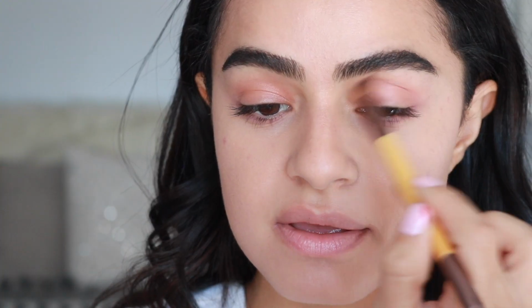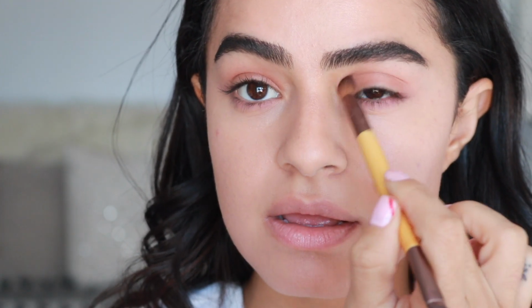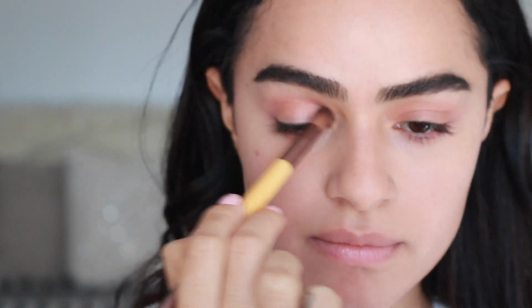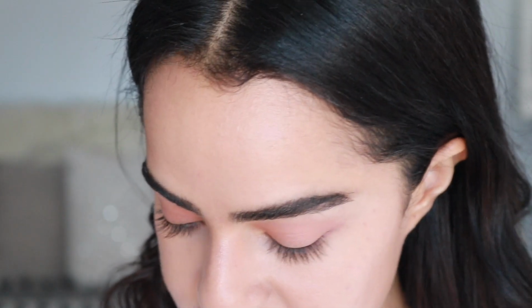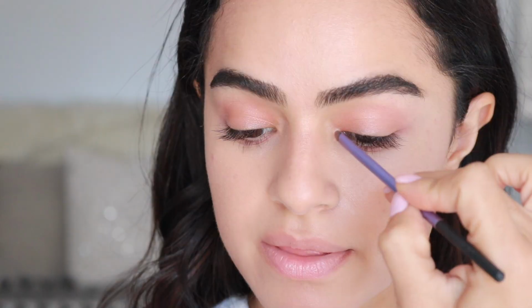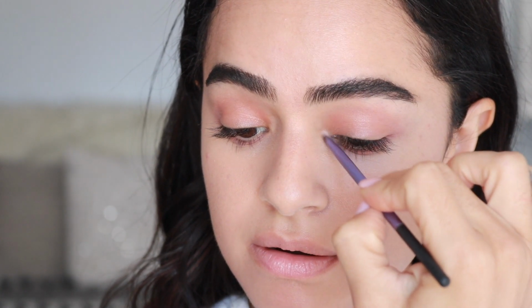So I'm gonna take a little bit of that mauve shade, just kind of bring it up to tie it together. And then there's a color here that's called Light. So I'm gonna use that color in the inner corner. Let that open up my eyes. That's really all for eyes. You don't really need to do too much.